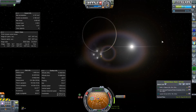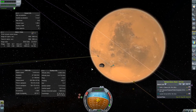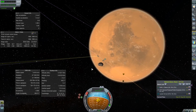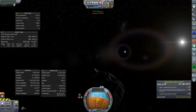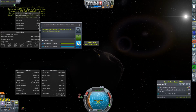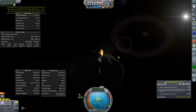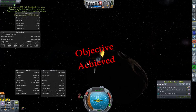And we have ditched the upper stage and are now on our hydrazine thrusters. Here we have the map view, and in the map view, the rock is so tiny you can just see it. We have an encounter, but our relative speed is pretty high, so it's only going to last for literally seconds. Fortunately, that's long enough to radio the science home, and we achieve another objective.